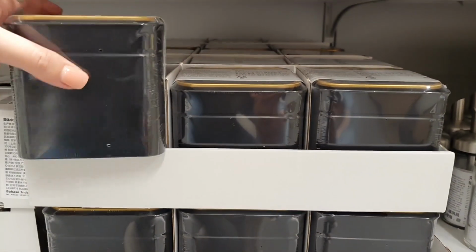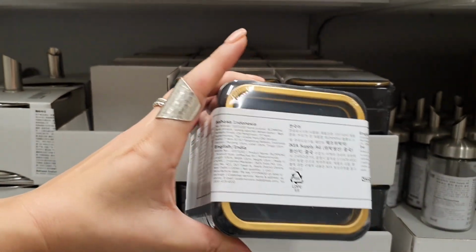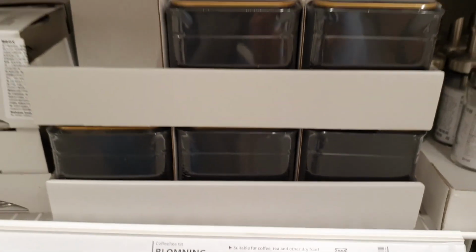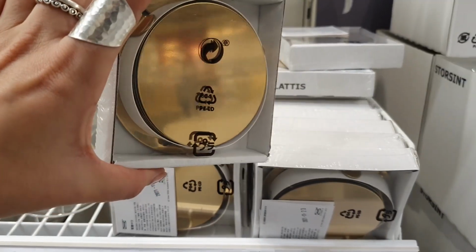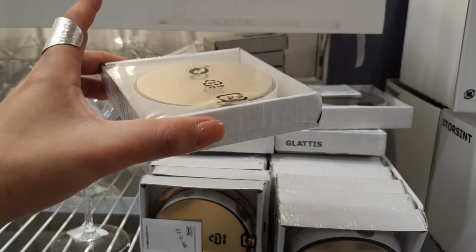I love this black IKEA tea tin with the gold rim around the lid. I think it's very stylish, very classy, and a good price at $4. They would complement these golden coasters very nicely. I thought these were pretty fancy, but they're very affordable, $10.